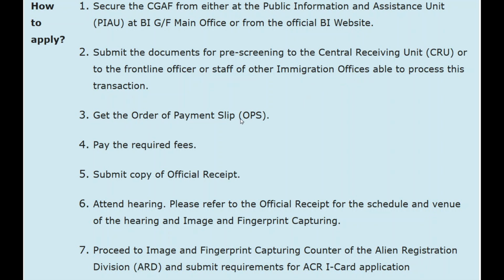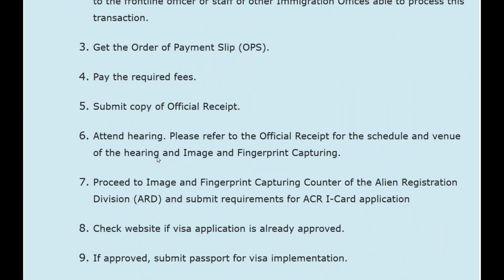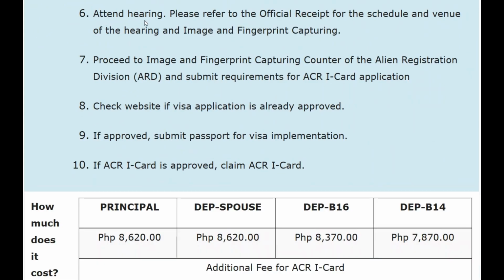Get the order of payment slip, OPS. Pay the required fees. Submit a copy of the official receipt. Attend the hearing. Please refer to the official receipt for the schedule and venue of the hearing and image and fingerprint capturing. Proceed to the image and fingerprint capturing counter of the Alien Registration Division, and submit requirements for the ACR I-card application.